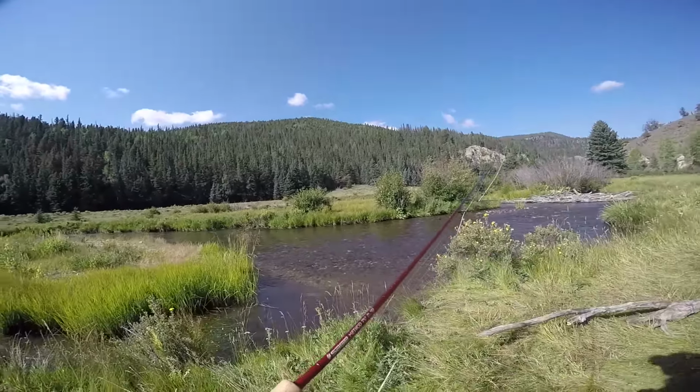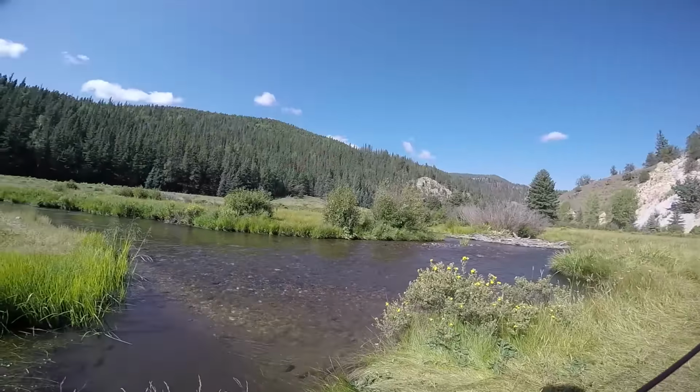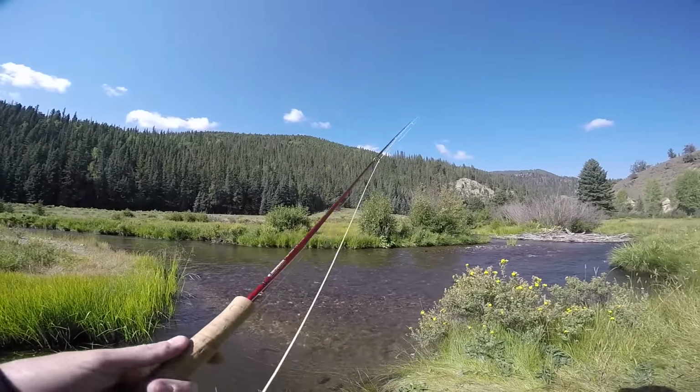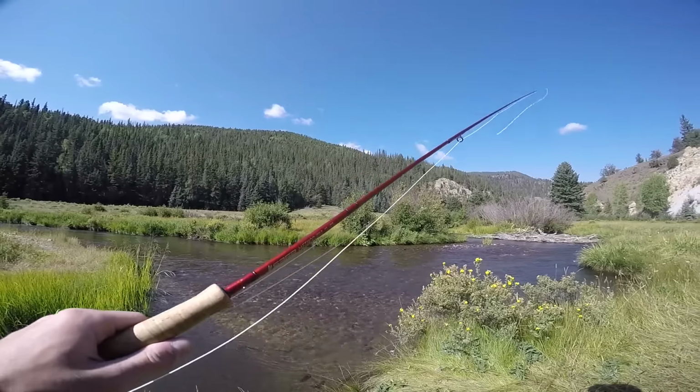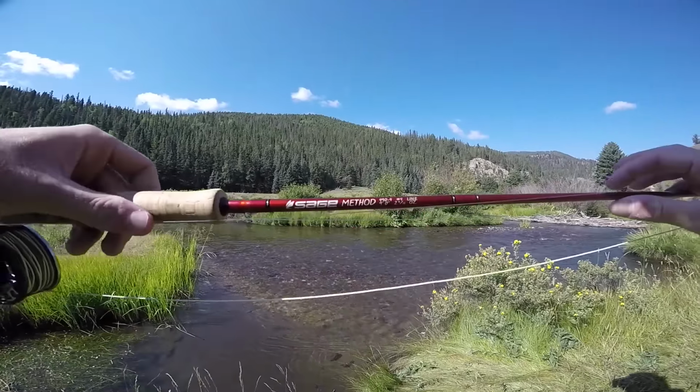Made it to the stream and about to go with the guide for a little bit and get kind of the ropes on this fishery and stuff like that. But starting off with a dry fly, so awesome topwater action. Fishing a Sage Method, very, very nice rod.